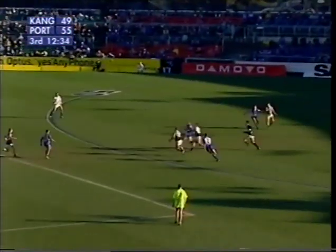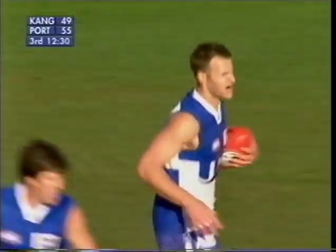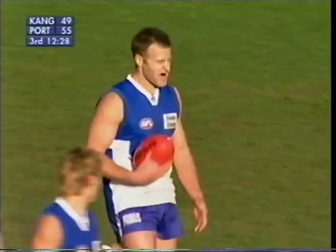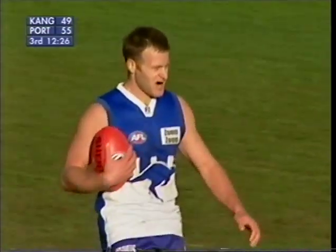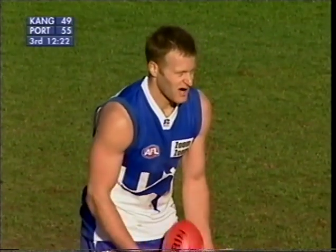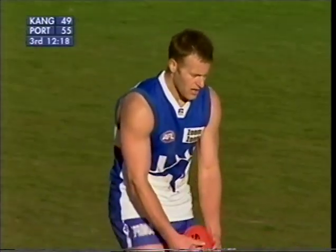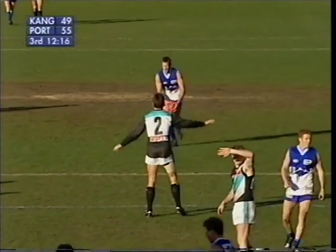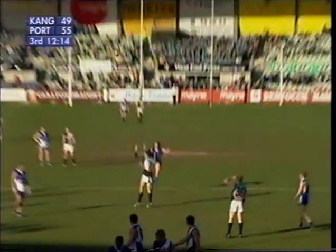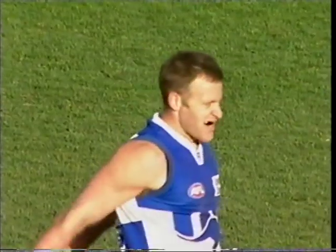Burton goes inside 50. And coming out to take the mark on his chest with Saverio Rocca. Not a lot of opportunities for Sav this afternoon. Just his 4th possession coming up. He's kicked 1 goal, 1. He's going to go back and load up here from outside 50. He's inside the centre square, as you can see. He'll kick this from about 55 out. Thumps it. And thumps it through.